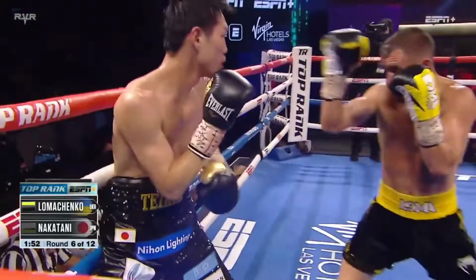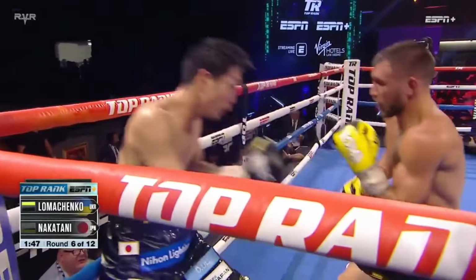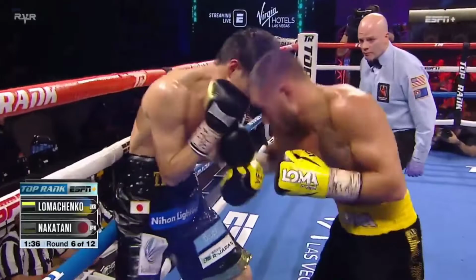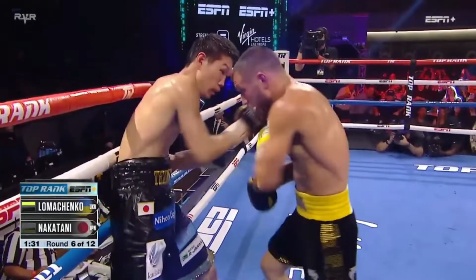Left hand snaps his head back. Chopping right hand. He's right in the kitchen against Nakatani. This time Loma's not giving his hand. Oh, what a shot that was! Nakatani stood up to it. Big left hand snapped it back, and Nakatani's sitting there on the inside with Loma.